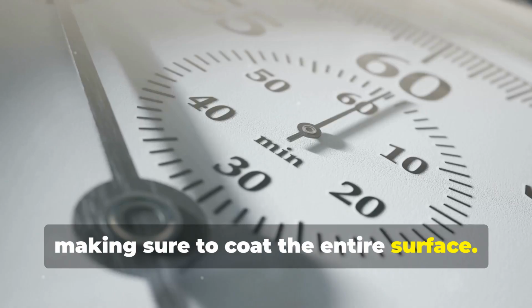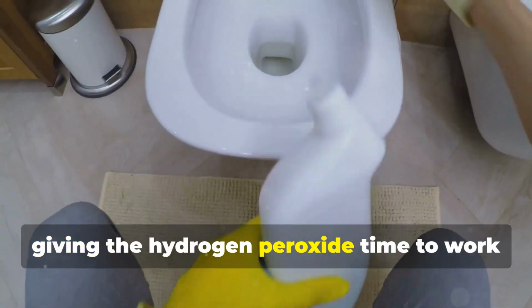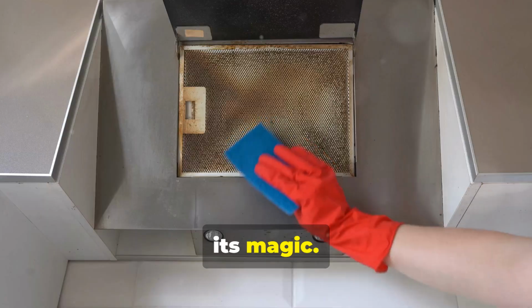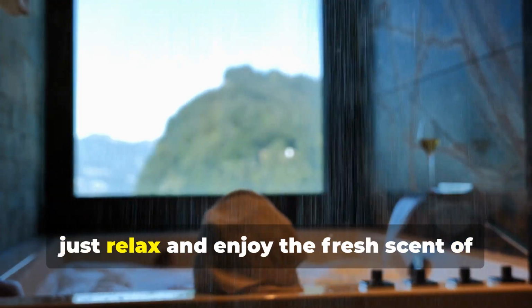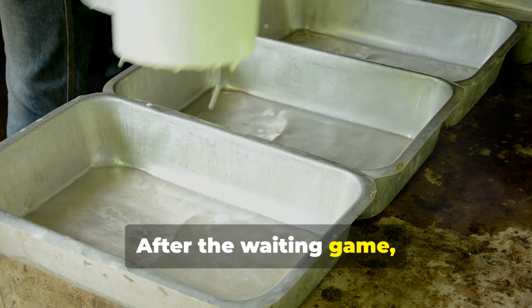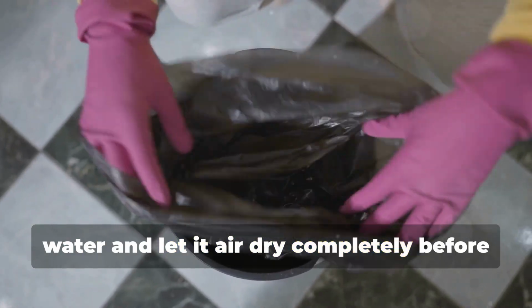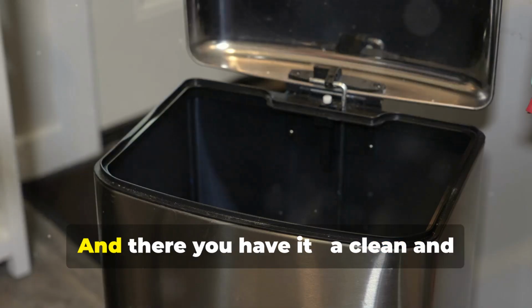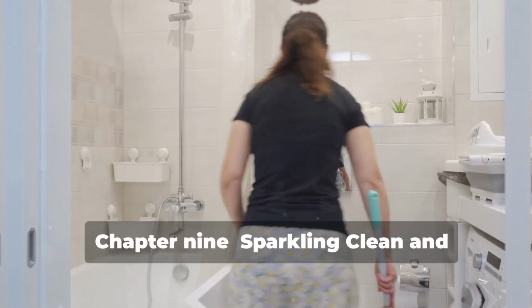entire surface. Let it sit for at least 30 minutes to an hour, giving the hydrogen peroxide time to work its magic. While you're waiting, you can tackle another cleaning task, or just relax and enjoy the fresh scent of hydrogen peroxide. After the waiting game, rinse your trash can thoroughly with warm water and let it air dry completely before putting in a new trash bag. And there you have it, a clean and odor-free trash can.